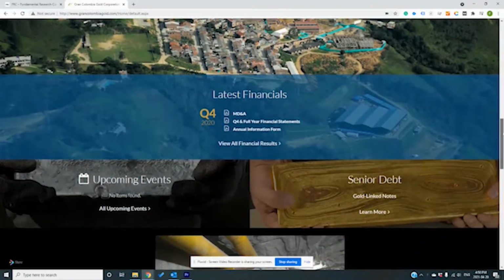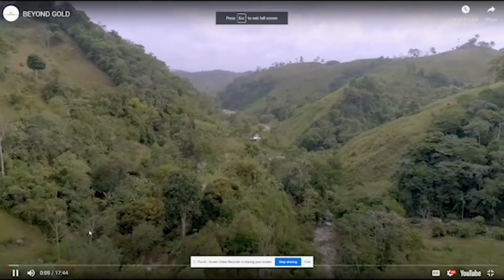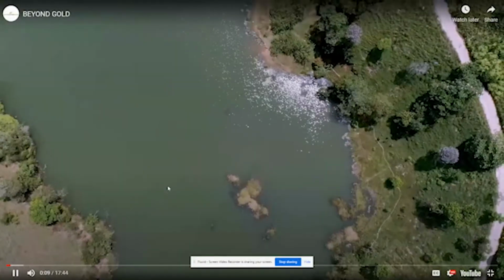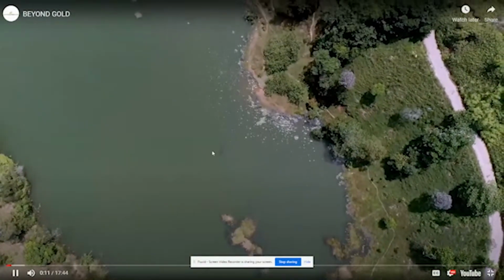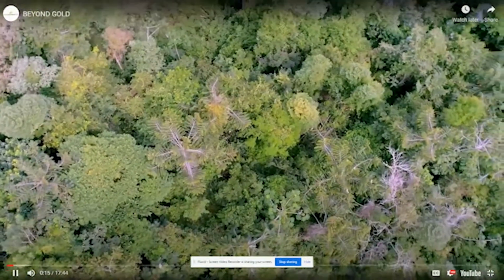Now the best point of this company is that their cash cost is just $650 an ounce. Gold prices are currently $1,750, so you can calculate the margins there. The second nice thing about Gran Colombia is that they have a strong balance sheet. They have over $70 million in cash with a low debt to capital.